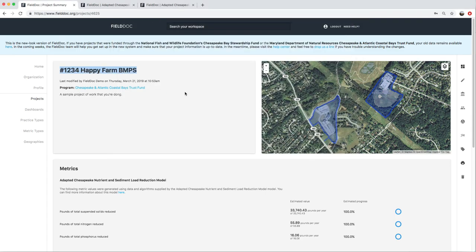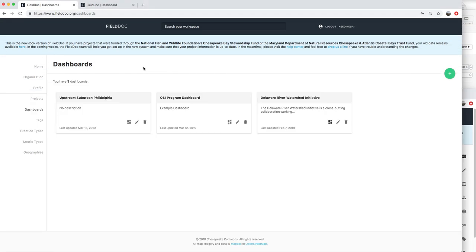As the last part of this tutorial training, I'm going to skip over to a different administrator dashboard, just because it has a lot more projects. And we're going to look at one of the other new, really cool features of FieldDoc, and that is dashboards. You can get to your dashboards on the left-hand navigation panel. And everyone, regardless of whether you are an administrator or an individual user, can take advantage of this really cool feature.